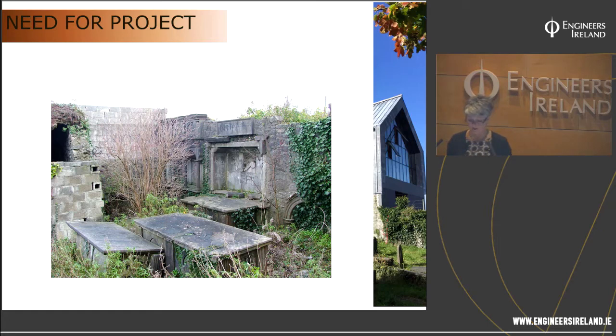A lot of the ledger and chest tombs were smashed to pieces and vandalised. There was drinking parties and whatnot going on, and a lot of graffiti, as you can see on this shot.